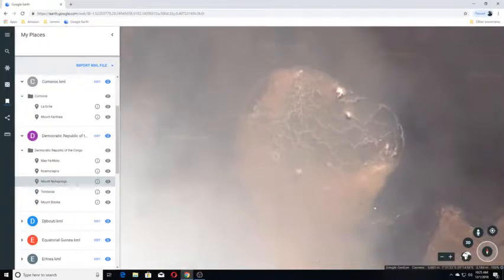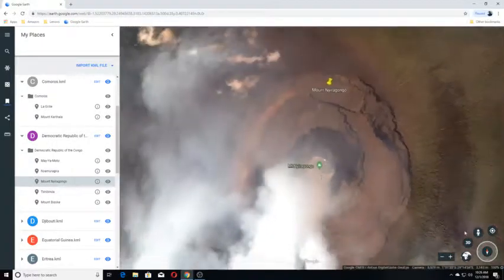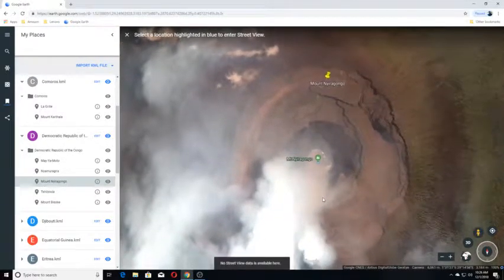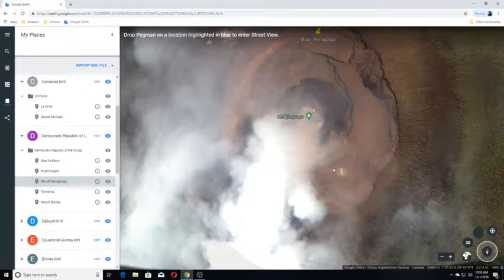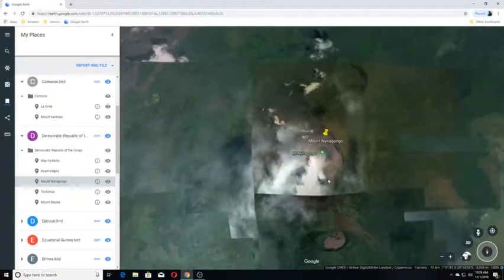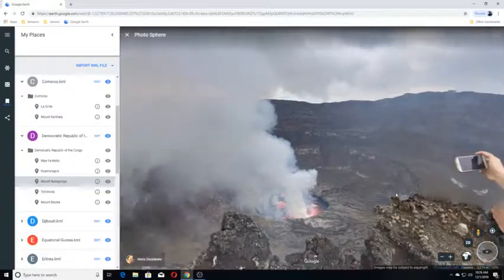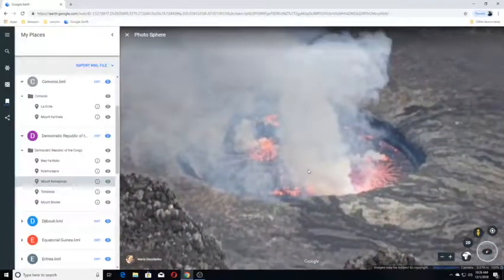Okay, now let's see if we can look at the other one. I saw that one already. One more here. Somebody got brave going in there. Oh, guess I didn't have a view there. Okay. One says I do, so let's try again. Oh, wow. Check that out, you guys. So that's the lava lake inside.